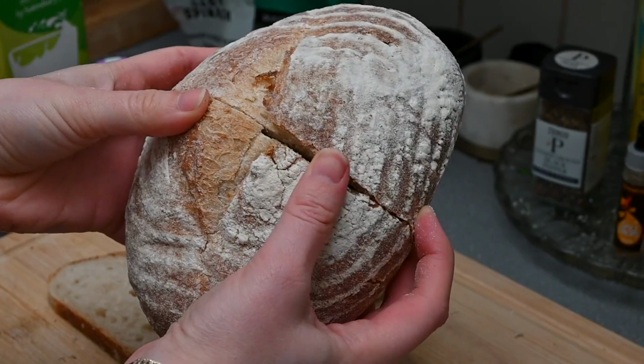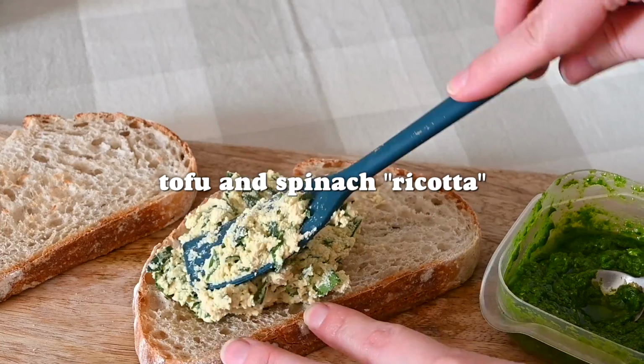Cute. We've also got this wild garlic pesto that we're going to put on the sandwich that my parents actually made and gave to us. I've not tried it, so I'm just going to try it now. It's really nice. It's quite strong, but it's got a really good earthy taste to it, so I think it'll go really well with the tofu.